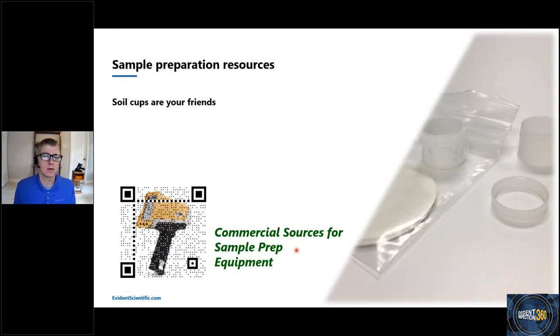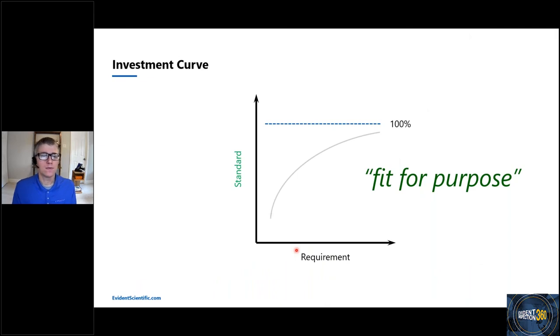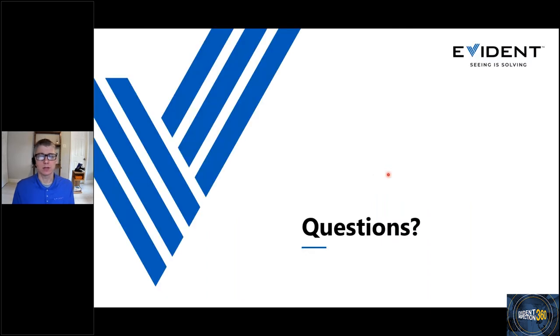for sample prep equipment. So again, where you fall on this investment curve, how much effort, how much time, how much cost, the required investment depends on what standard you're trying to meet for your project and your needs. Maybe it's low, maybe it's high, but hopefully some of these considerations about sample prep and accuracy can help you decide what's right for you and what's right for your project. Invest the time in sample prep and testing where it matters for your project. Don't throw your money or time away where you don't get your return on your investment.